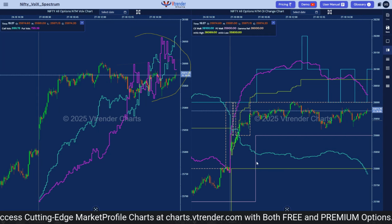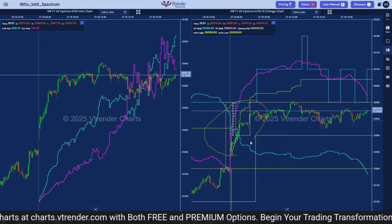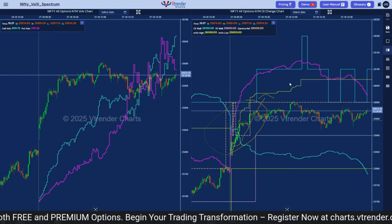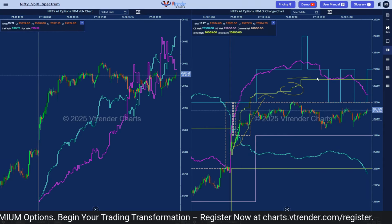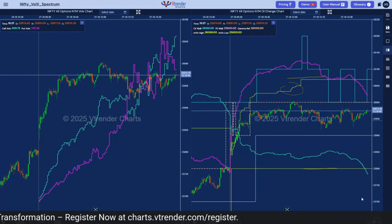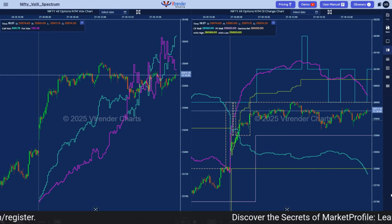So even in the spectrum, you can see how we saw the MVIS inventory on the upside getting adjusted continuously for the first half. But then after 12 o'clock, you can see it is a flat line. So this is the spectrum range for tomorrow. 25,900 is the lower range. 26,100 is the upper range. And in spot, this is based on spot.